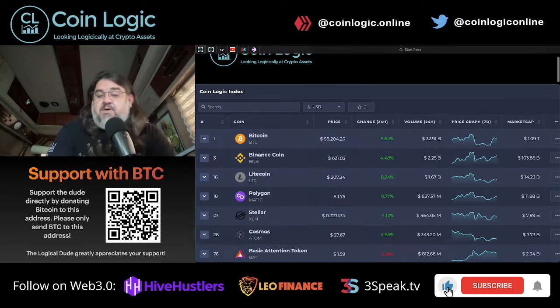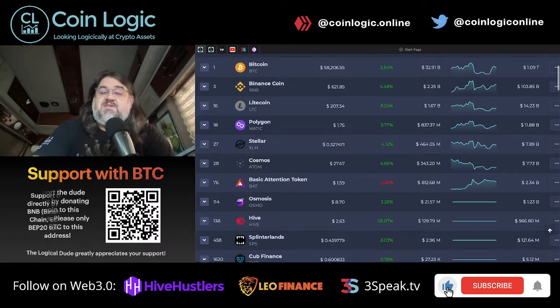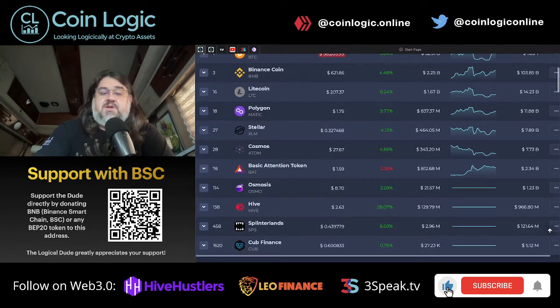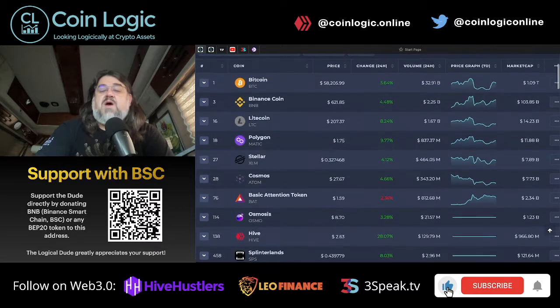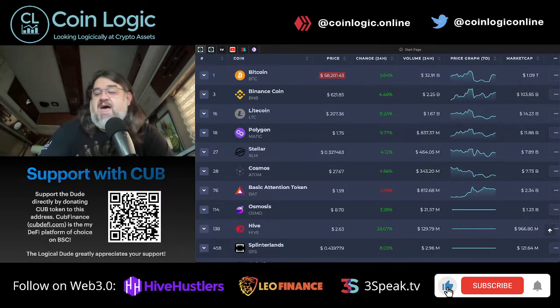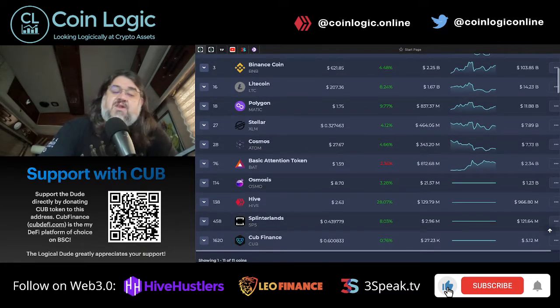Let's just pop right on over and get a quick glimpse of the CoinLogic index overall. You can see there's definitely some green in the markets. Looking really, really strong today. Having a nice rise over the last 24 hours, a lot of 4.5% and more gains. Look at Hive, 28% gain on the day.